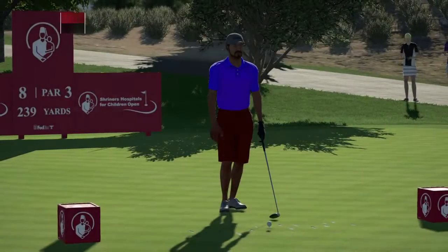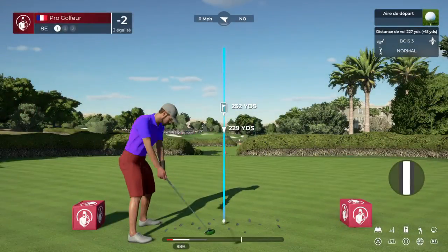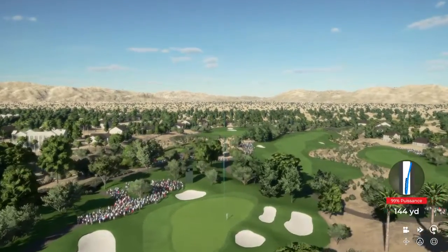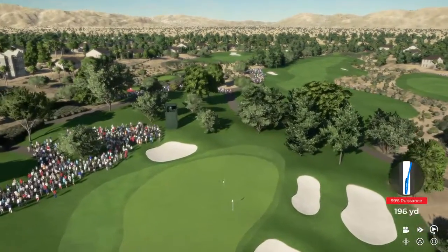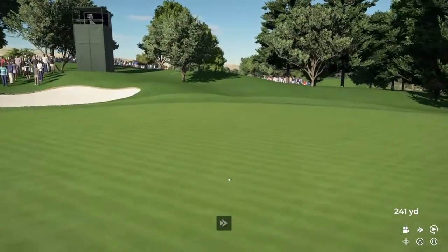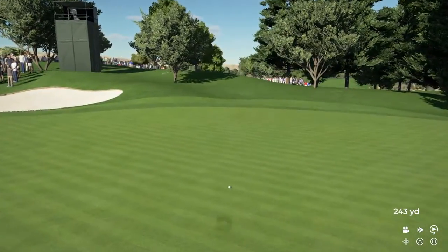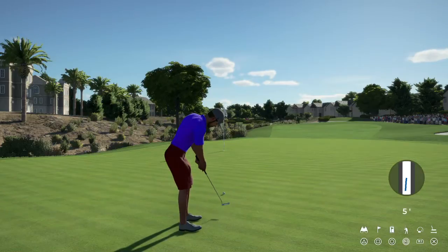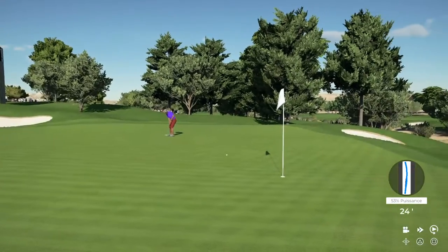The 8th at TPC Summerlin is a big par 3 playing 239 from the tips. A well-struck shot will avoid the gully here, but anything to the left half can roll off the green. The bunker short right is also to be avoided, so you don't make a sloppy bogey. Yeah, quality shot that. It's a long way, but I tell you what, I've seen it happen before, so there's a chance.